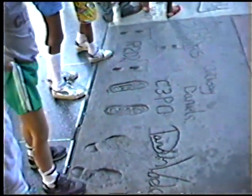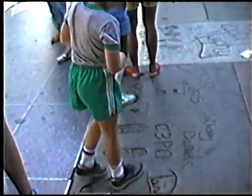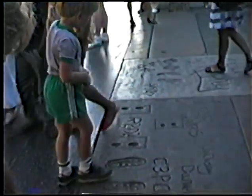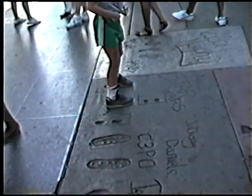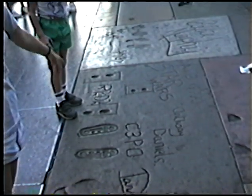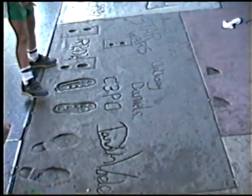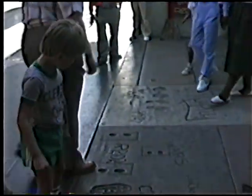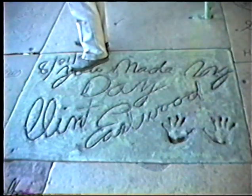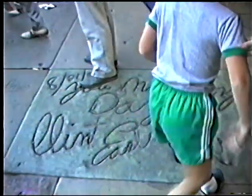Hello, I'm standing here by nothing here. This one's C-3PO, R2-D2, and Darth Vader. August 3rd, 1977. Here's one of Dad's heroes, Clint Eastwood. You made my day. Come here, Michael.